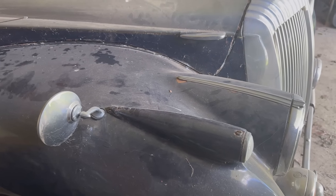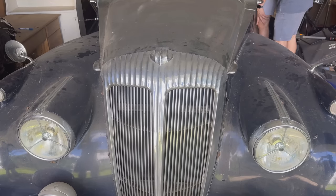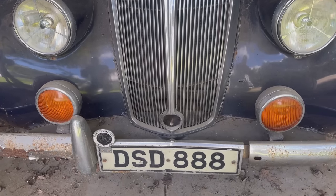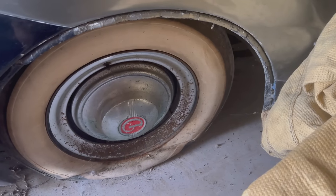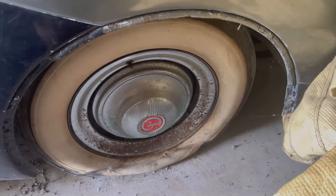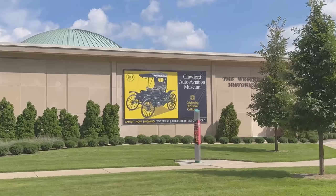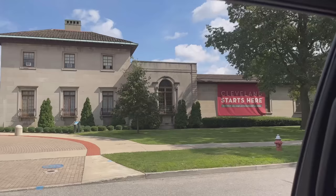So taking a quick look over the car, what we have here is a 1939 Daimler DB18 Sport Special, which is 1 of 25, that the owner decided decades ago he couldn't keep up with anymore. So he put it away in storage, and then after sitting for such a long time, he decided that he was going to donate it to the Crawford Auto Aviation Museum here in Cleveland.